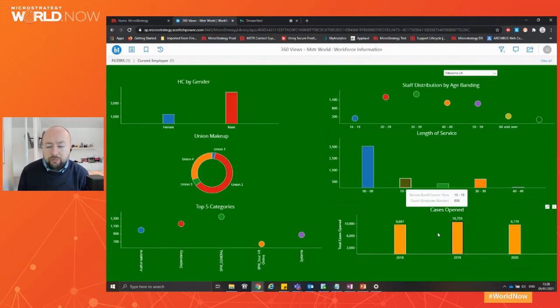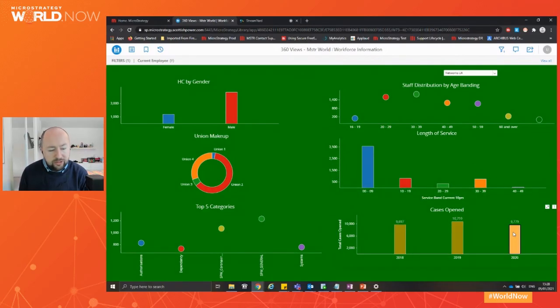Now, looking on the bottom right here, we have our cases opened for the last 3 years, and we can drill into each. So if we click on 2020, we see coronavirus makes an appearance, which I'm sure you'll all be aware about and be dealing with day to day. And that is the idea for business on a page.